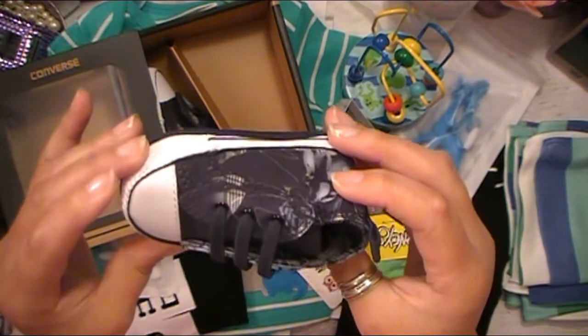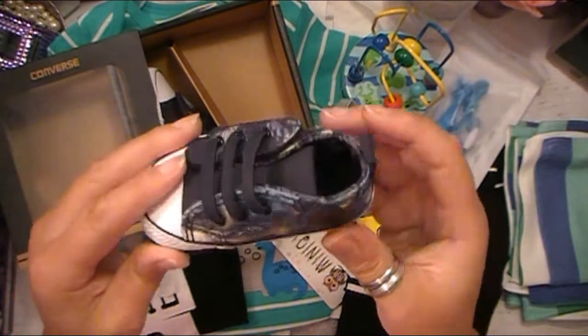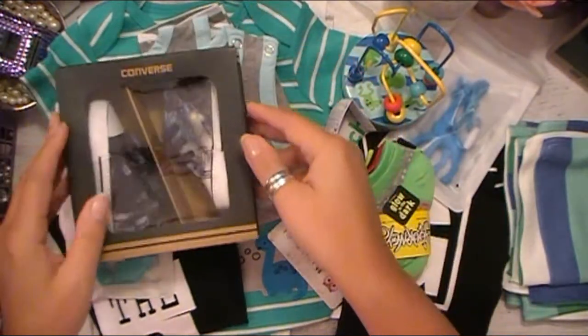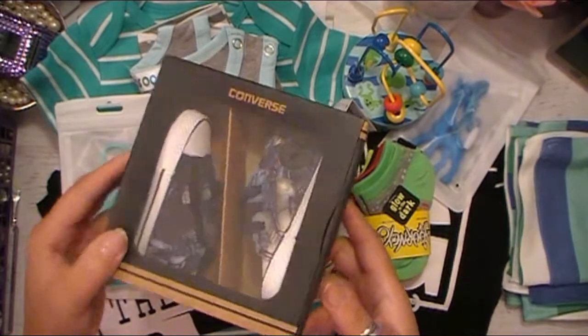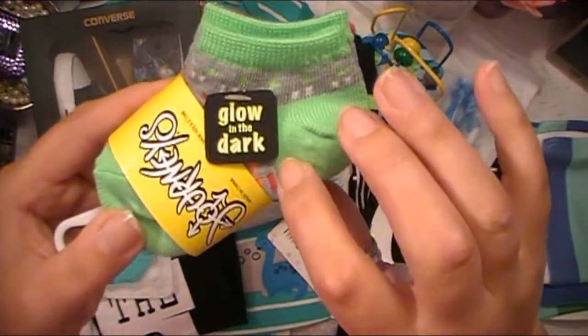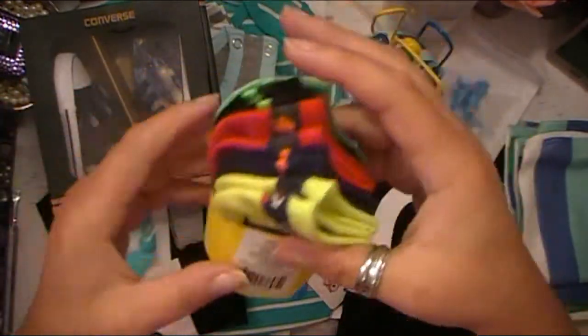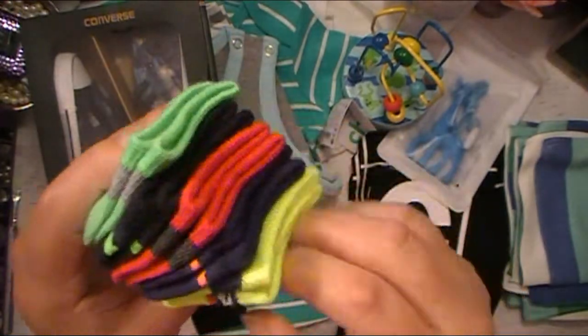Now, I didn't send a picture of these to them because I wanted them to be surprised, like I was when my friend sent this to me. So these cute, adorable shoes are going to be awesome for him when he starts walking. And then she also included these glow-in-the-dark socks. I have never seen glow-in-the-dark socks before. That is really cool. My kids would have loved that when they were younger.